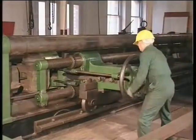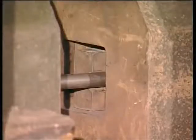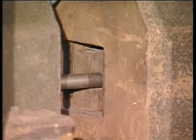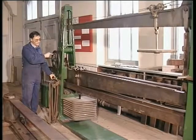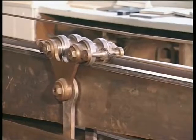A tensile test in progress shows the main features of the machine. Here, the steel bar to be tested is gripped by wedges, and the operator stands at the steel yard and controls the inlet of water into the cylinder and measures the load at the same time.